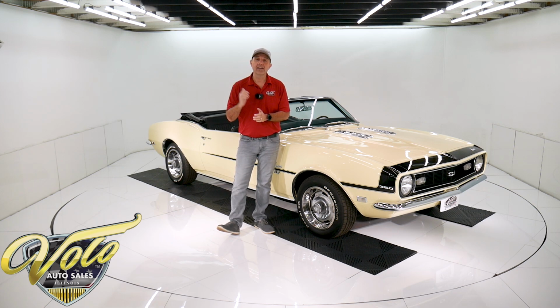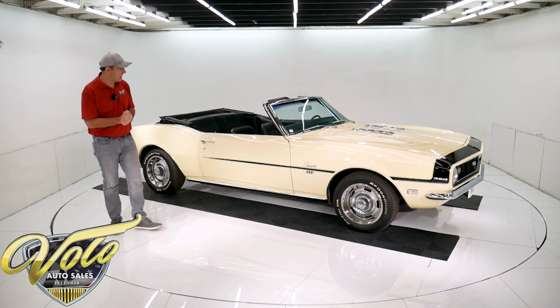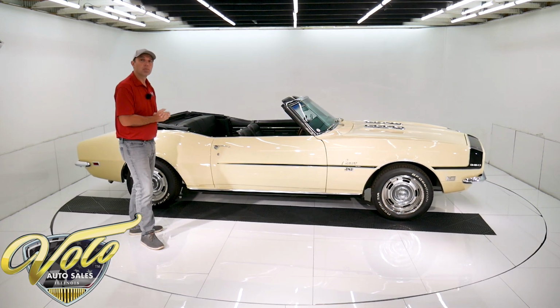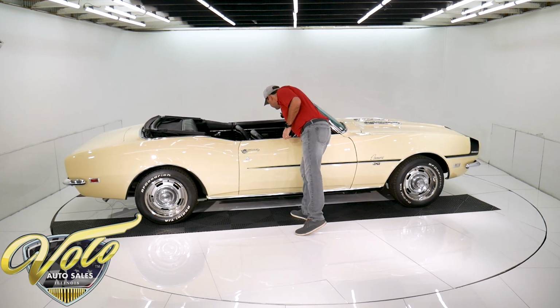Right now, tops down, let's go for a spin in this 4-speed Super Sport. Yeah, exceptionally nice car. I've been all around it and under it. They're claiming 66,000 actual miles. I can't prove that, but I will tell you the car is exceptionally nice. It is documented, which is nice.